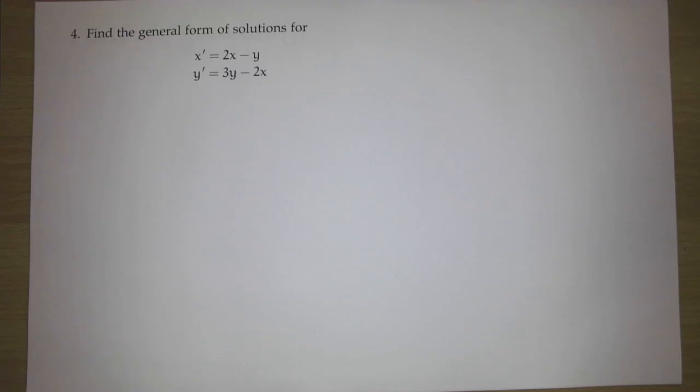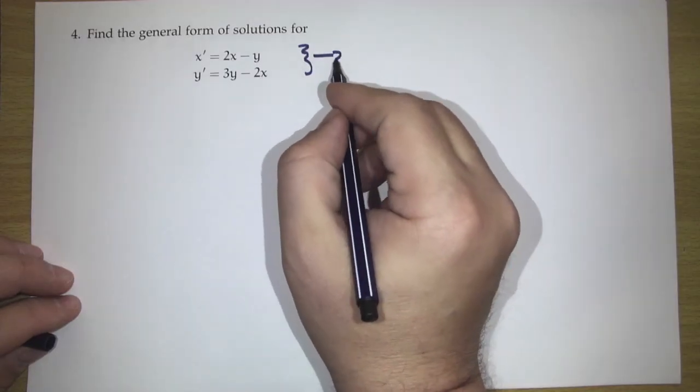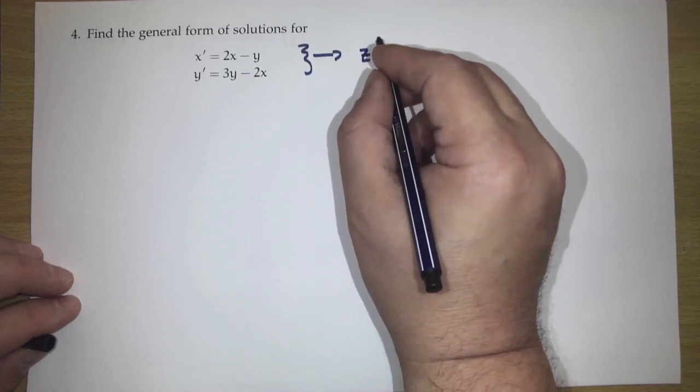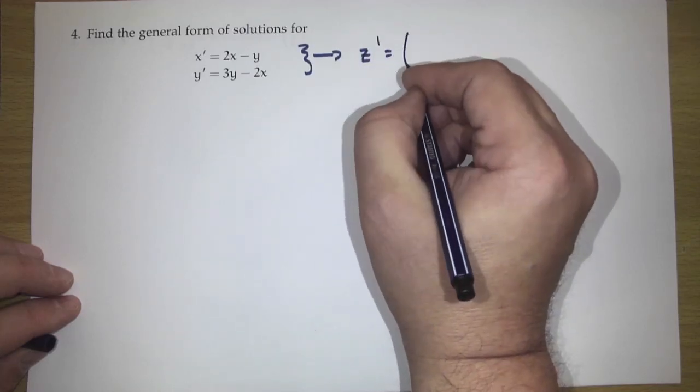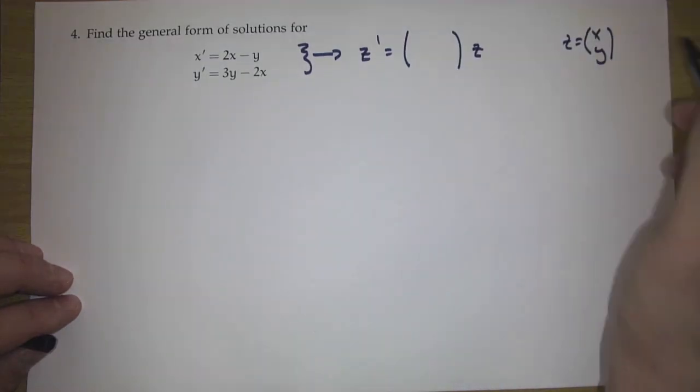Number 4. Find the general form of solutions for x prime equals 2x minus y and y prime equals 3y minus 2x. All right. So I want us to start practicing eigenvalue techniques. So first thing is, let's turn this into a matrix, because in order for us to do eigenvalue techniques, we have to have a matrix. So we're going to rewrite this system in a nice matrix way, and since we already use x and y, I'll go to a letter z. Z prime equals our matrix times z, where z here, just to emphasize, is (x, y).